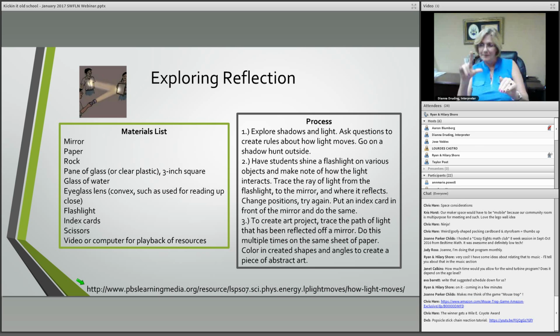this lesson came from, kind of like Ryan said, we don't take full credit for this one, but we take this lesson and we adapt it and we change it up for what we want to accomplish. But there's a lot of really good resources on this website, like visuals and videos about how light moves. So it's really helpful if you want to give this one a try.